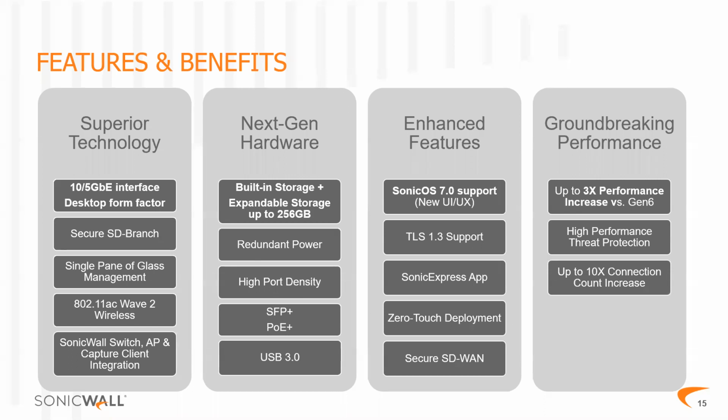We've increased your connection count as well, taking it from, for instance, on the TZ670 from the TZ600, which sat at around 150,000 connections, all the way up to 1.5 million connections. So a huge jump in connection count. This is really important when you're dealing with more and more IoT devices attached within a network. Being able to have enough memory and connections to handle that additional traffic load is important.